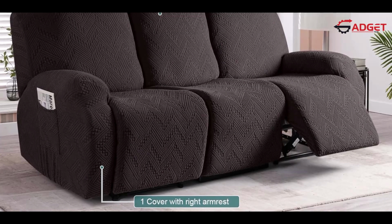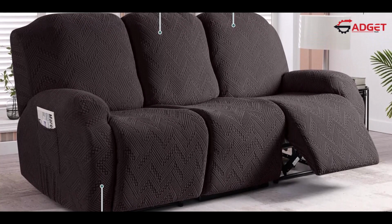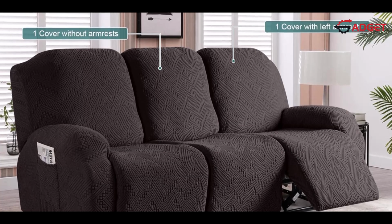When it comes to cleaning, the Ruaozz cover is machine washable in cold water, 30 degrees Celsius or less, though it's advised to use a laundry bag for added longevity. Air drying is best, and ironing or bleaching should be avoided.